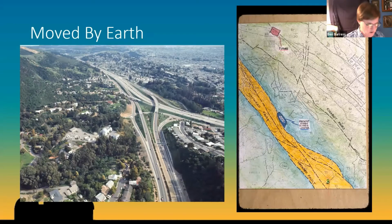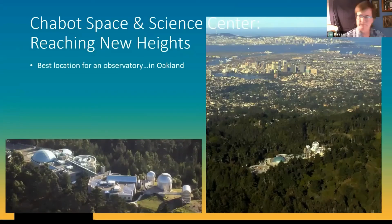So here we are today. Best location for an observatory in Oakland. We're right on the ridgeline. We're so close to the highest point of the ridge that our elevator shaft on the west building is actually a little higher than the peak. Redwood Peak itself technically is not in Oakland, it's in Contra Costa County. We straddle the line between counties right along the ridge there. But we're up high. On a rare night when there's fog down low, city lights can get blacked out, which is wonderful.